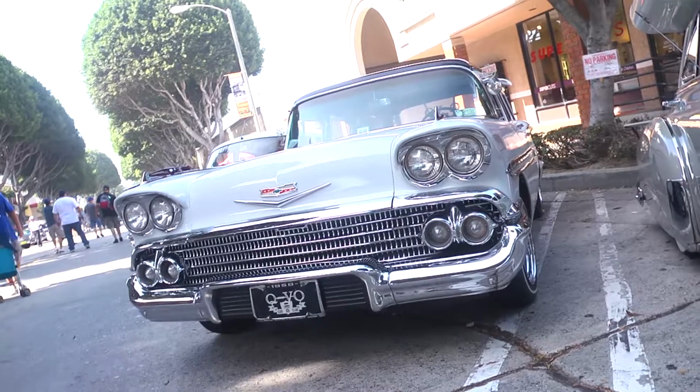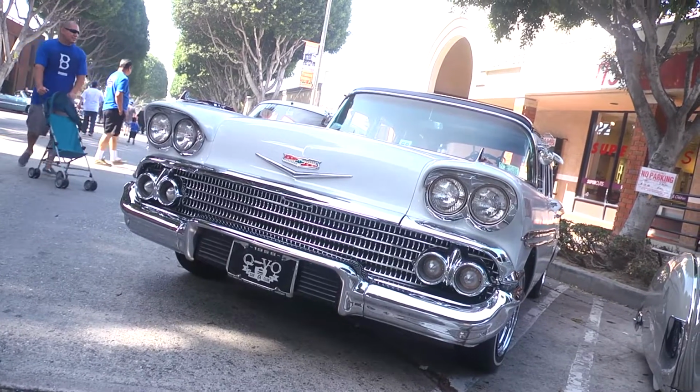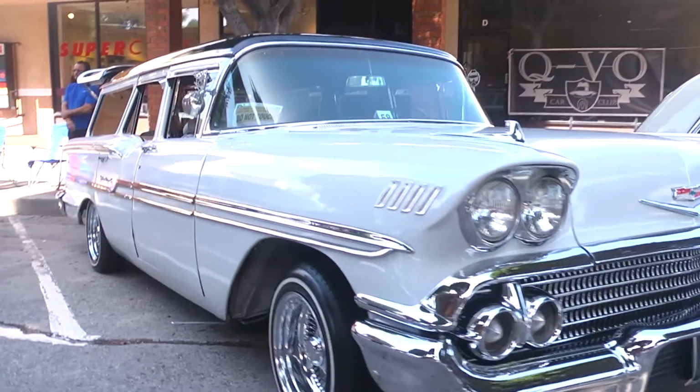Hey, my name is Mondo from Cuba Car Club. We're here at Uptown Whittier for the car show on a beautiful Saturday. My car's a 1958 Brookwood station wagon. I've been restoring it for 4 years. It belonged to my in-laws. My wife was a little girl when my father-in-law had it, so here it is now.